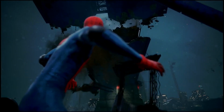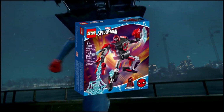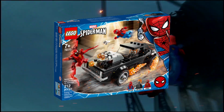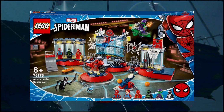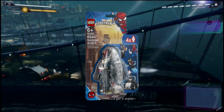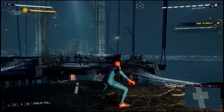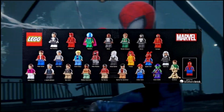In 2021 we had many more sets released, with some weird ones out there. The Miles Morales Mech Armor, the Spider-Man and Sandman Showdown, Spider-Man and Ghost Rider vs Carnage, Spider-Man's Monster Truck vs Mysterio, Attack on the Spiral Layer, Spider-Man vs Venom and Iron Venom, Spider-Man and Dr. Octopus Mech Battle, and the Venom and Carnage models. We also had the before mentioned Daily Bugle with its insane 25 minifigures.